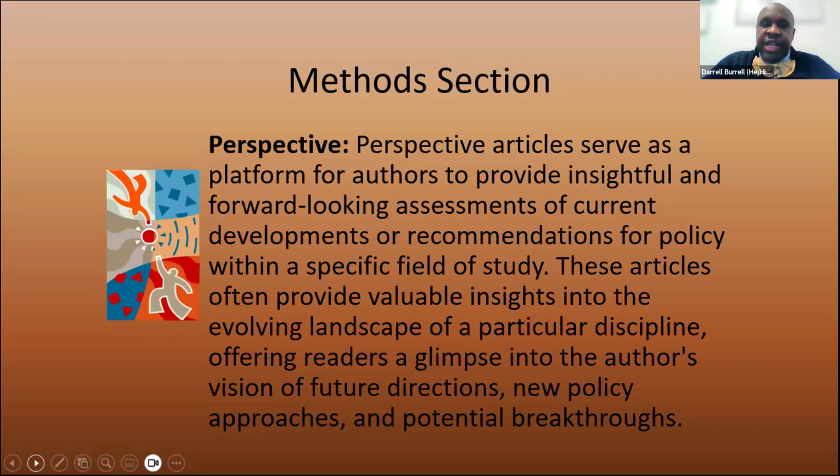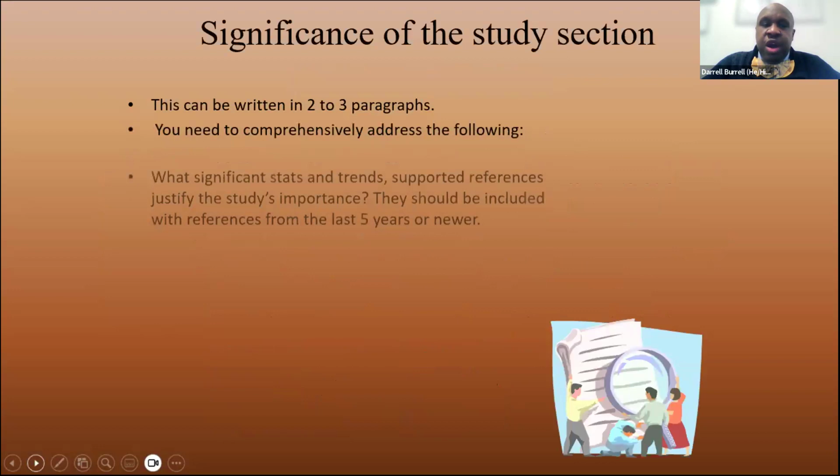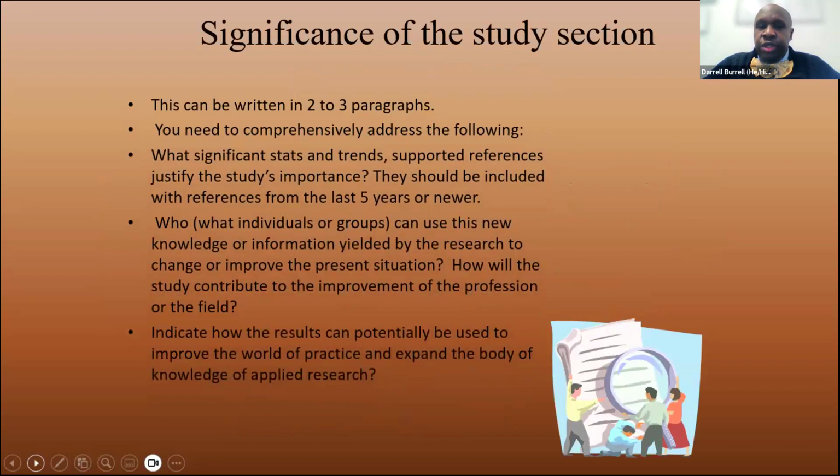Significance of the study: 2 to 3 paragraphs that basically show why this is important or why your paper is significant. You should have that section there. Next slide.